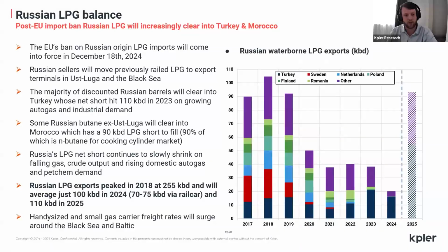The other big interesting supply dynamic that's going to be occurring is in Russia and Europe over the next 12 months. Last December, the European Union passed some legislation in relation to the 12th sanctions package, and essentially they've banned Russian origin LPG from this December 18th. What that means is you're not going to be able to rail in Russian origin LPG from Russia into Poland, Latvia, Lithuania, the Baltic states, a portion of which is being re-exported into Western Ukraine via truck. And this is going to create some interesting dynamics.